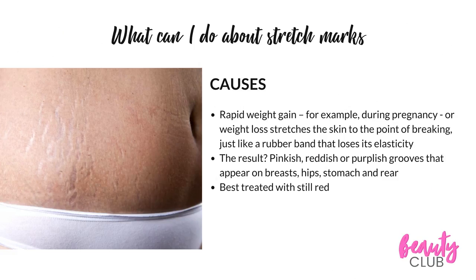Very similar to scarring, what can I do about stretch marks? Now, stretch marks aren't just for people who have been through pregnancy. They're for people like me who have gained and lost and gained and lost weight over time. It could happen because of growing too fast as well. So kids who are growing super, super fast may get stretch marks.